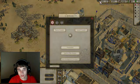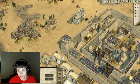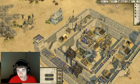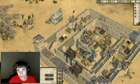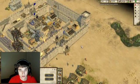I'm on day 127. Oops, didn't mean to click that. I meant to click that up there. You're allowed 200 or 500 troops, and I have 220 out of 500. You're allowed 200 buildings, and I only have 67 out of 200. And it tells you all that in the corner.